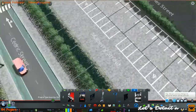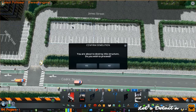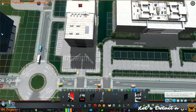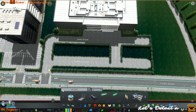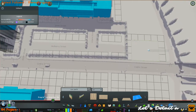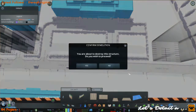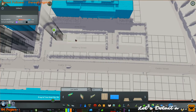Right, something like that. And then we don't want to use these ones, because I've realised they don't work, do they? So what we'll do is we'll go back to car park, and what do these ones look like? No, I know what I want to do. We will go for these. 1, 2, 3, 4.